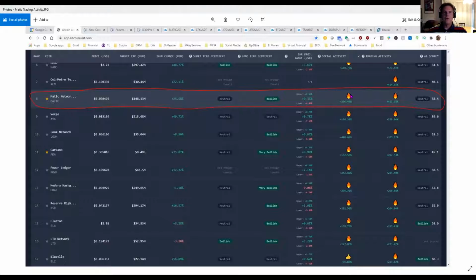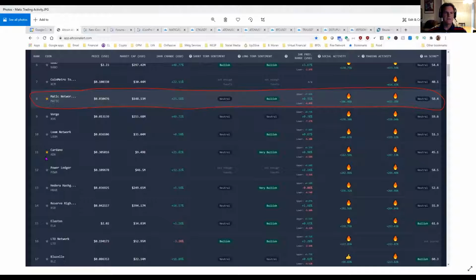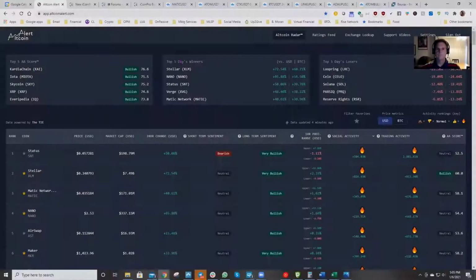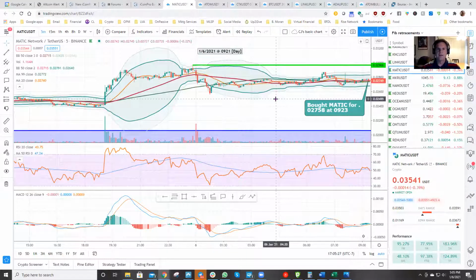I'm not going to show you the chart because I've been doing a lot of up coins lately, but ADA-Up was one I found shortly after this. I didn't do a screenshot, but I did very well on this coin in addition to Matic. So let's go over to the Matic chart. Okay, so here we are on the Matic chart, and on the 5-minute, it was around 9:15 or so when I was looking at Matic.